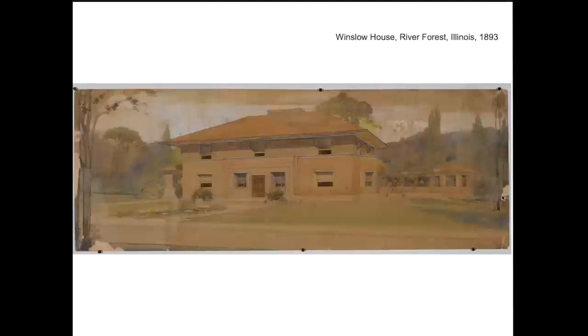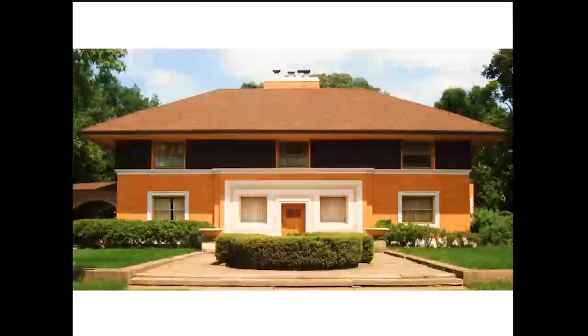In 1893, Wright designed Winslow House in River Forest, a neighborhood close to Oak Park in Chicago. The client was William Winslow, a manufacturer of decorative ironwork. This is the first of Wright's Prairie Houses.